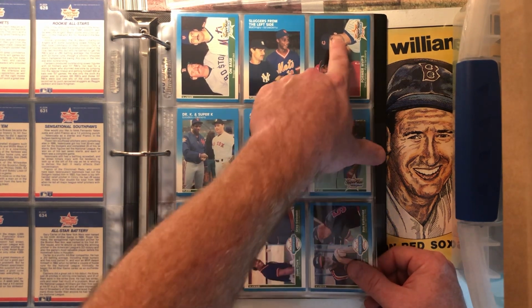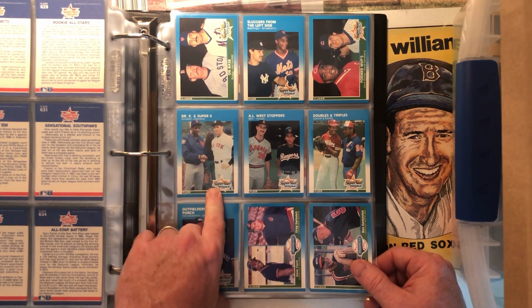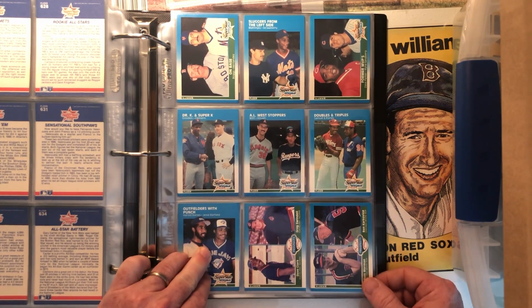There's the Cobra. Sandberg. How about these two guys right here? Wow. How good were they during this time? Dwight Gooden, Roger Clemens.